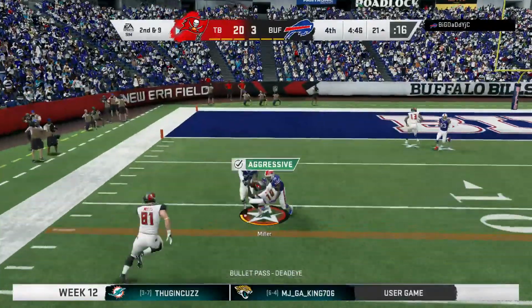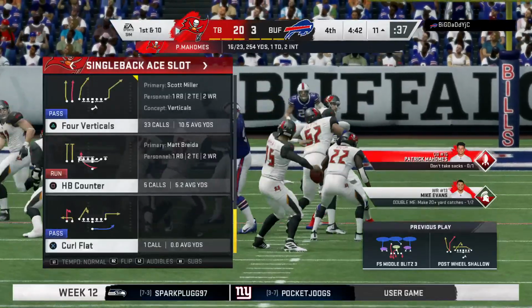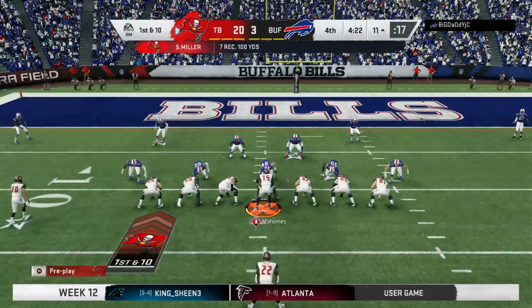He completes this into the hands of Miller. And down inside the 15, shy of the 10. 10 yards there and a Buccaneer first down. Back to you. I'm going back to you.